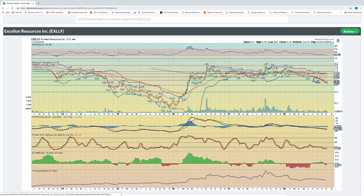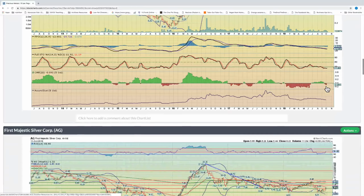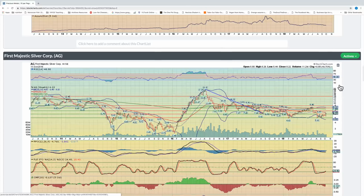Exelon Resources, yeah, I mean, look at all these consecutive lows in price, yet momentum was not moving. That's positive divergence. Eventually, this breaks above 80 cents. This can really run.